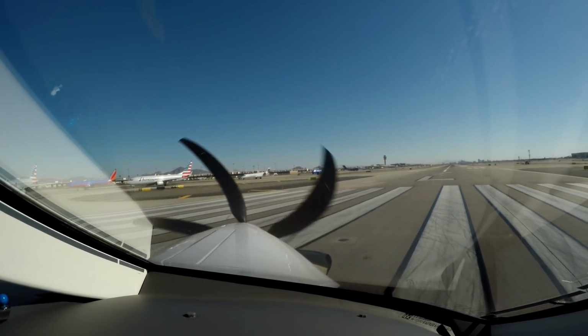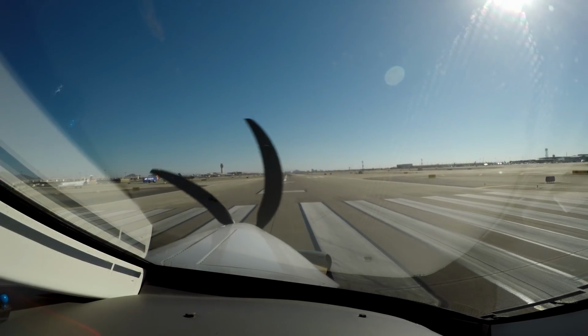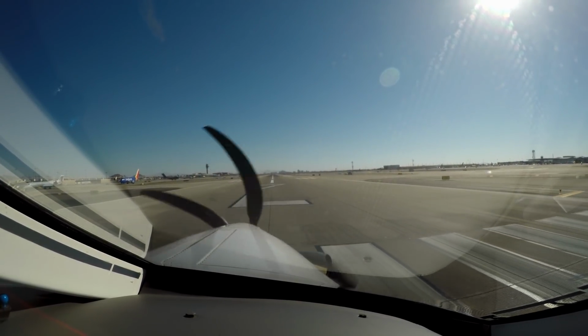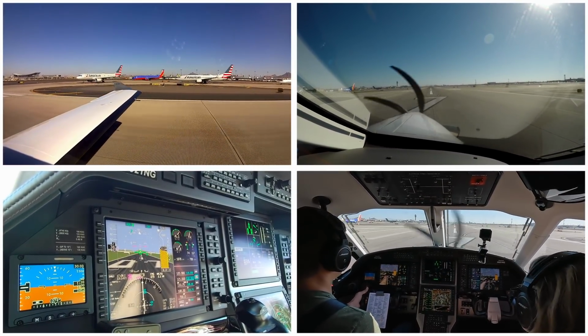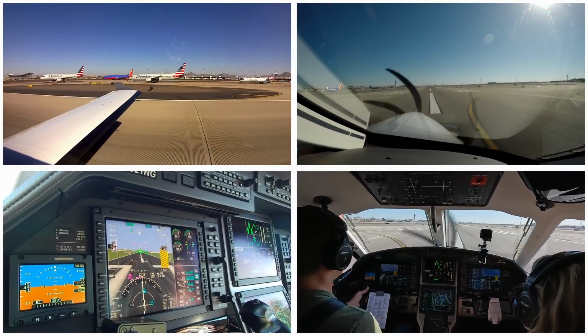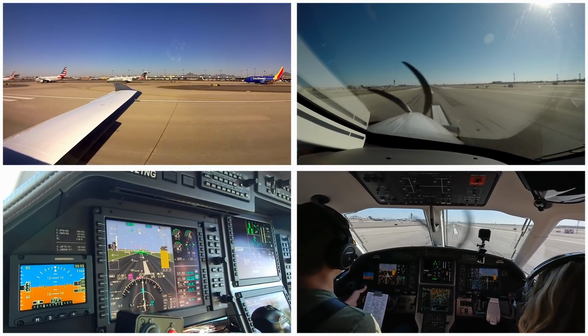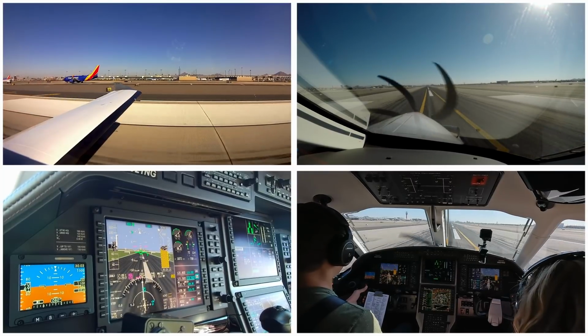Mars 1 November Golf, wind 100 at 6, runway 7 left, clear for takeoff. 7 left, clear for takeoff, 1 November Golf. Alright, we got the flight idle set, CAS is clear. Here we go. Line up 7 left, American 2113. Alright, power is set, all the gauges look good, airspeed's coming alive. Holding the center line. And we're going to rotate well before he did.